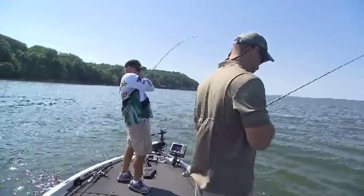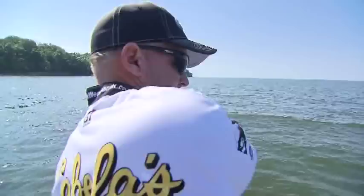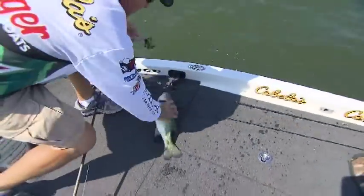Got him? He got one. That's a nice fish. Yeah, nice one. Caught him on a jig. I actually was hopping that jig when he bit it.